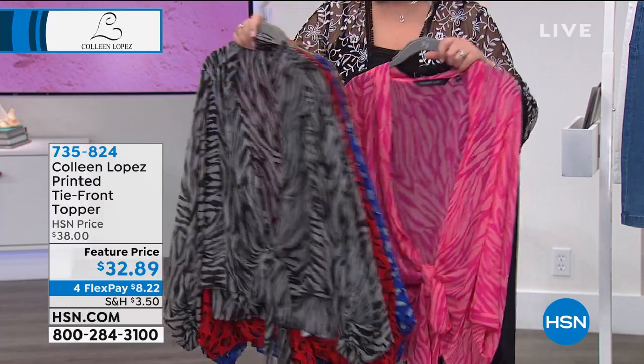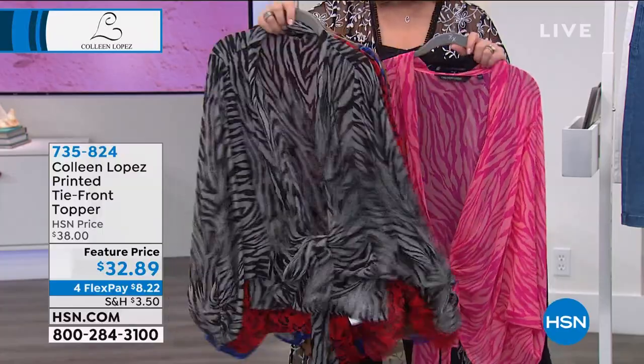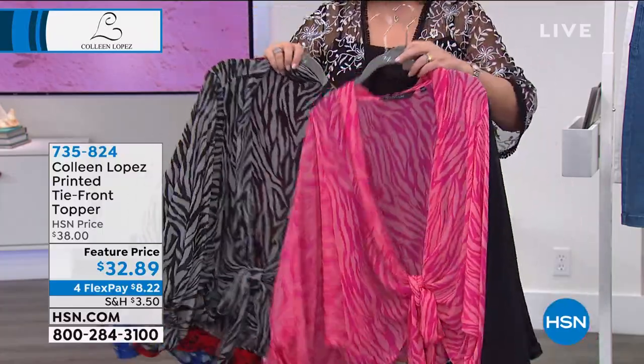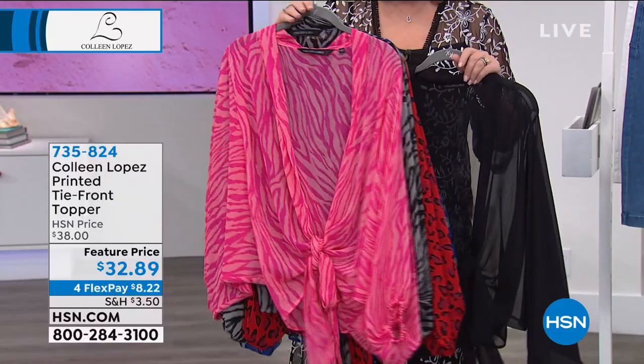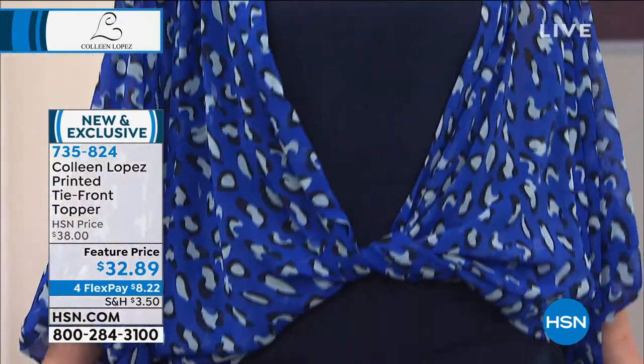It looks so good on the body. Black zebra is already, oh, and Rocky says that's half gone if you want the black zebra. Pink zebra is beautiful, very, very popular, and then I'm loving that all black. And see, you can tie it in the front, you can tie it the way Christy has it now, you can tie it in the back.